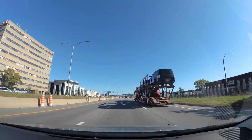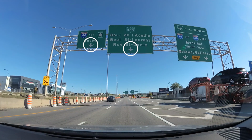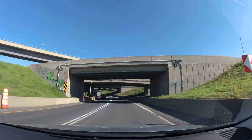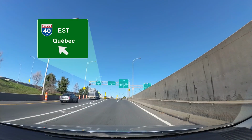Now a bit further away, there are 2 other panels indicating which lane goes to which direction. So I should change lanes as quickly as possible to the left, because right after that, there's this solid line that prevents me from doing so. Because I didn't change lanes as soon as I had the chance to do it, now I can't go on the highway anymore. So this is another example of the importance of positioning ourselves in advance whenever we see the panels indicating the directions.